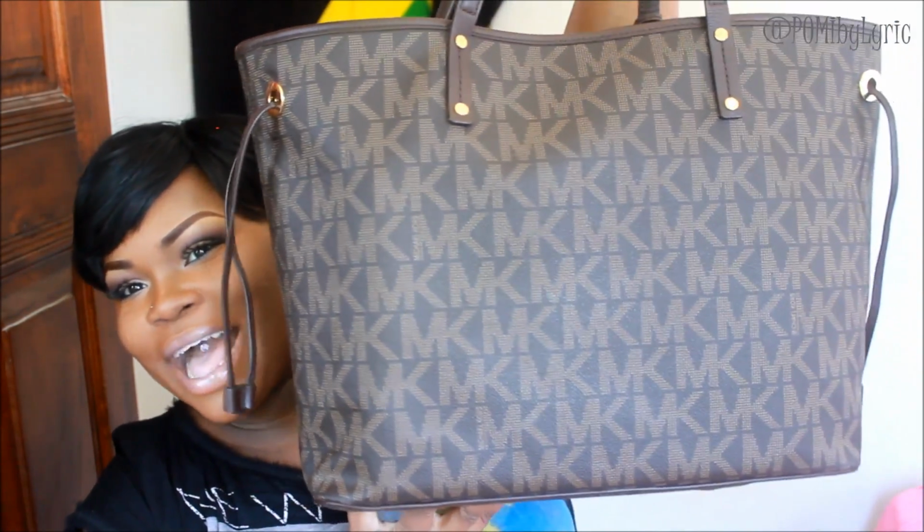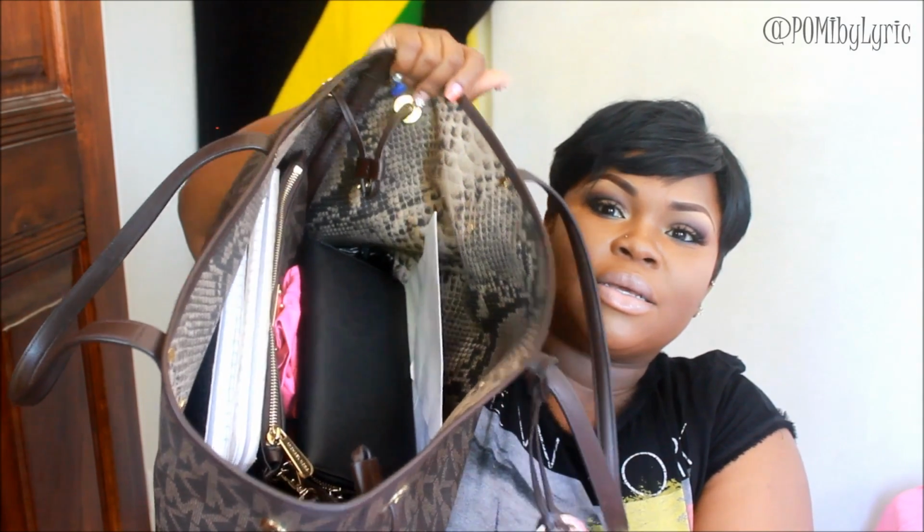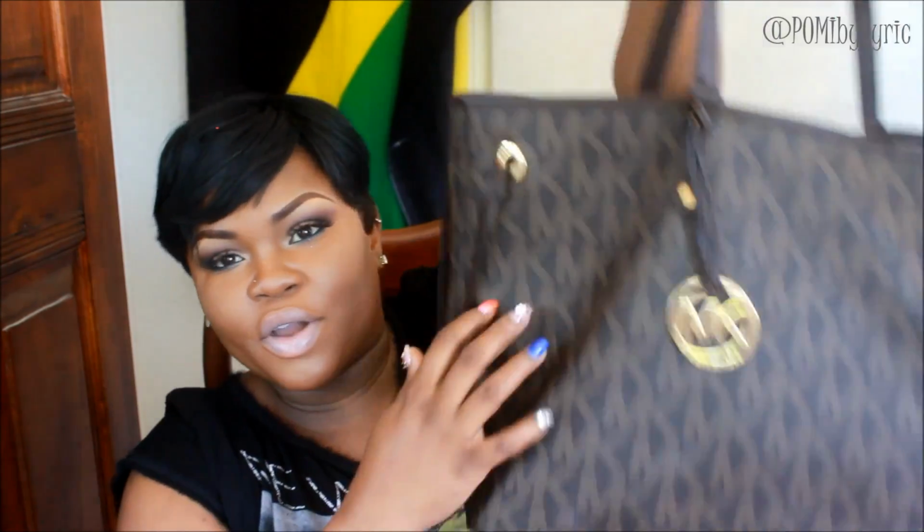It is my Michael Kors bag. Now, when I bought this bag, I bought it initially just to be my hospital bag, because that was the aim behind it. It has no closure here, and as you can see, it's jam-packed. This is the reversible tote with the snakeskin print inside, and it can be worn both ways, with the canvas print on the front, or with this side. It also comes with a little bag inside, and I got it because I could put my makeup in here and other stuff like pads at the hospital.